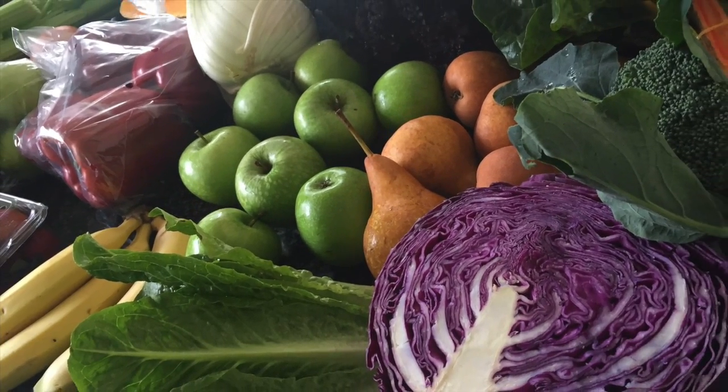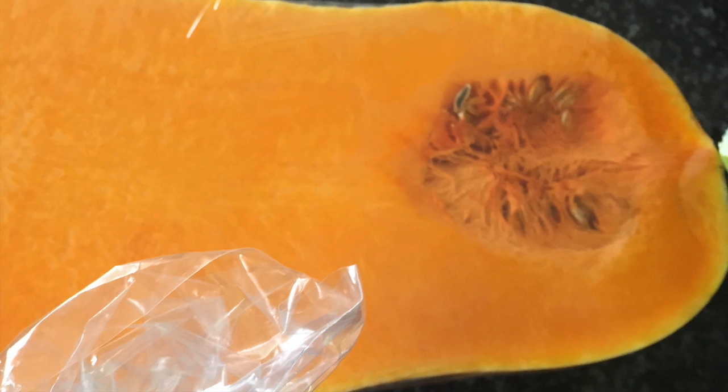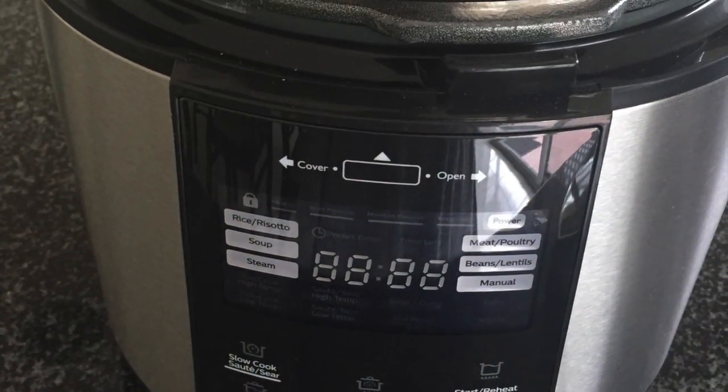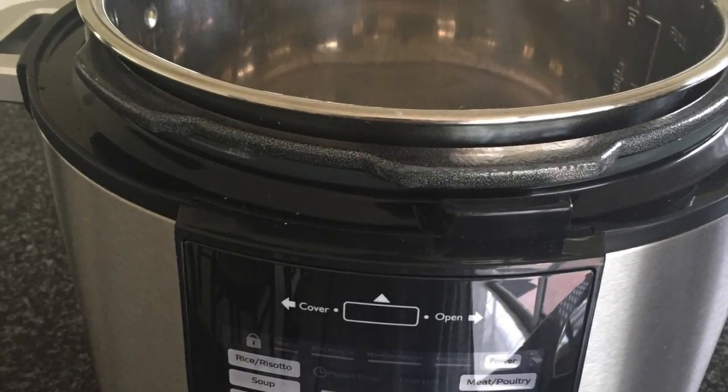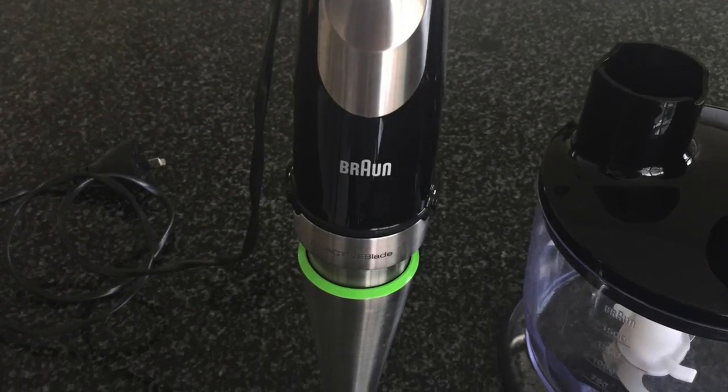So the pumpkin, I've already made a pumpkin soup that I made in the multi cooker. And I used onion, garlic, pumpkin and sweet potato. So I had some sweet potato, I just used what I had and it was amazing. And the wonderful thing about having a stainless steel insert in the multi cooker is that you can put an immersion blender in and blend that up straight away.